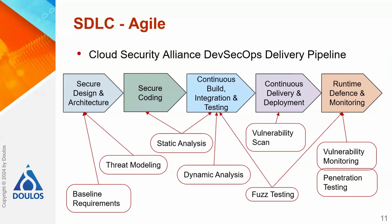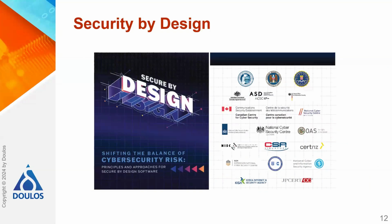Well, you might still be feeling a bit unsure about what's meant by security. So another useful document to look at is this guide, Secure by Design. Secure by Design is a publication from the US Cybersecurity and Infrastructure Security Agency. In other words, they go under the moniker of CISA.